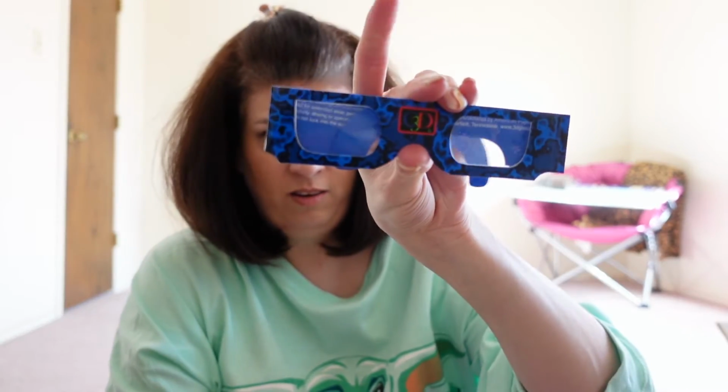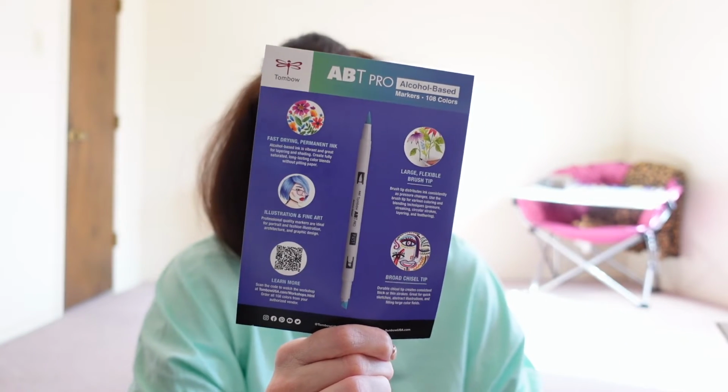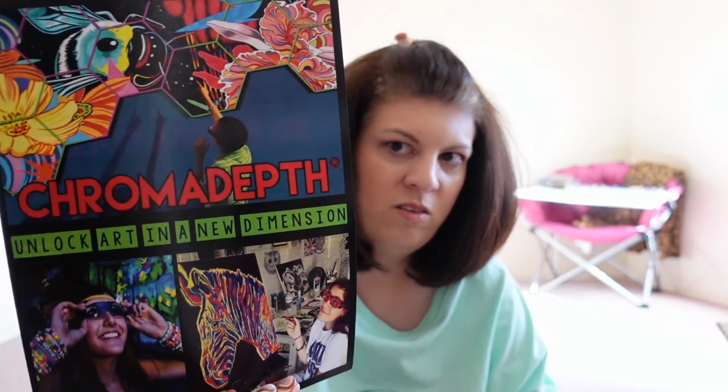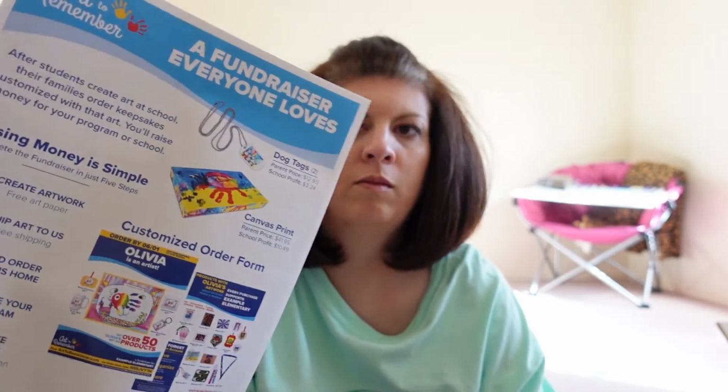3D glasses, 3D eyed glasses, a Winter 22 NOW conference sketchbook, a tip ABT Pro alcohol based markers card. Oh, this is the Chroma 3D, that's why I need the glasses, the Chroma paint. And then I also got a fundraiser brochure. And then the NOW Winter 22 conference guide, February 5th.